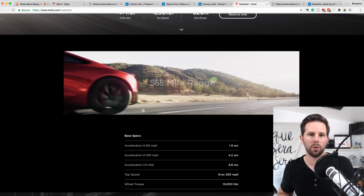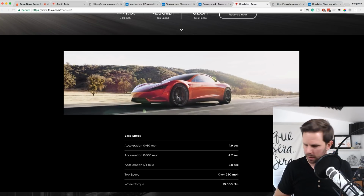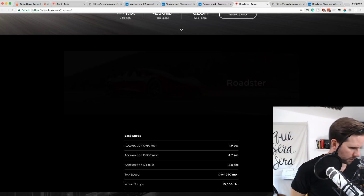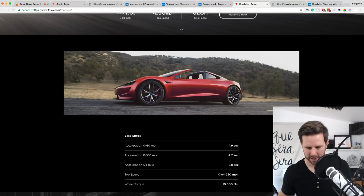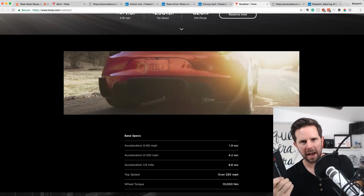Now, the question will be if they follow the same fate as the iPhone did. I don't have my phone over here, but maybe I do. Nope. Oh, there it is. So, okay, the iPhone, and this is a comparison. I've drawn the comparison. Everyone else has. People get so pissed. I don't care. I think it's valid.